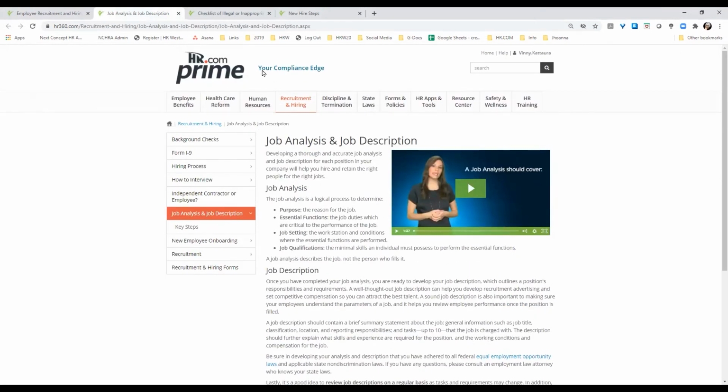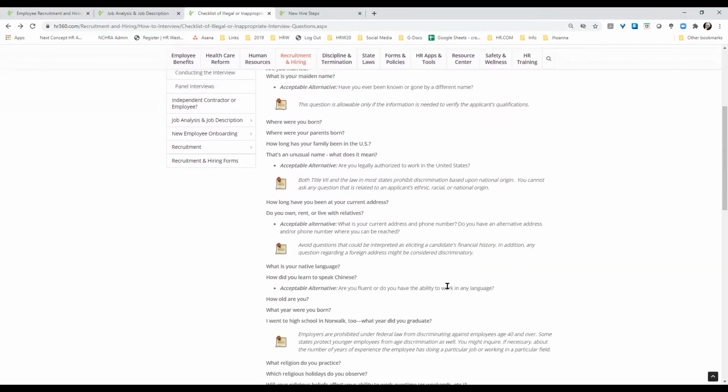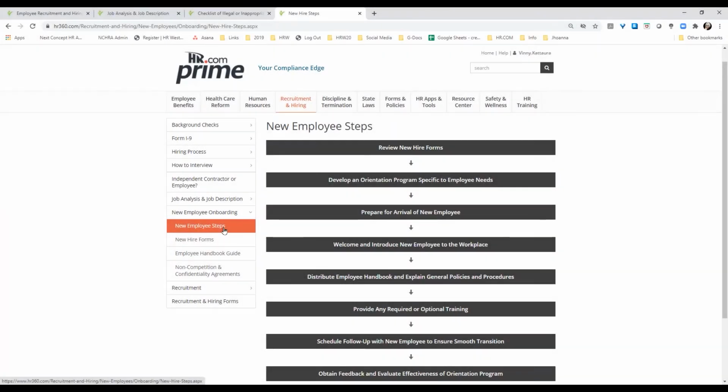Illegal or inappropriate interview questions provides a list of questions that should be avoided or not asked in an interview. Stay compliant and away from questions that could lead to discussions that could be interpreted as discriminatory. New employee steps helps guide you through the key steps onboarding a new employee and provides info and resources at each step.